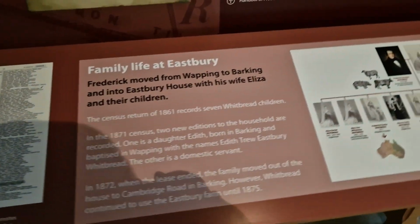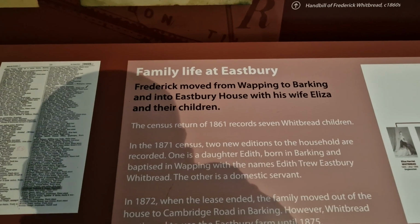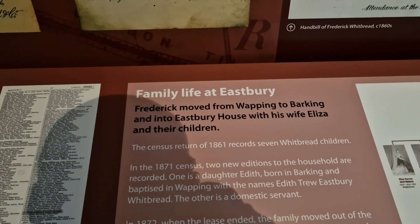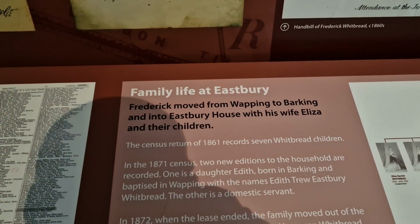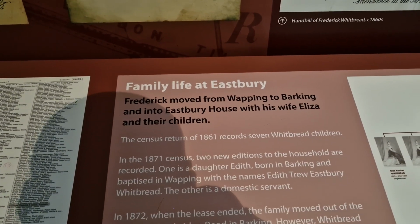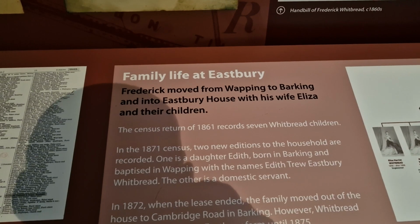Eastbury fell out of fashion, no longer a day's ride. Land and title. Family life at Eastbury. Frederick moved from Wapping to Barking and into Eastbury House with his wife Eliza and their children. The census return from 1861 records 7 Whitbread children. In 1871, 2 new additions to the household are recorded.